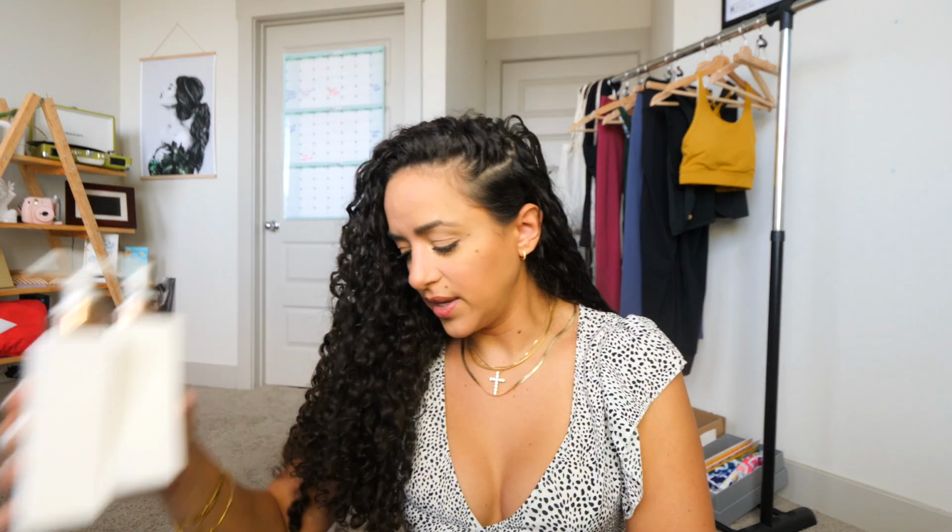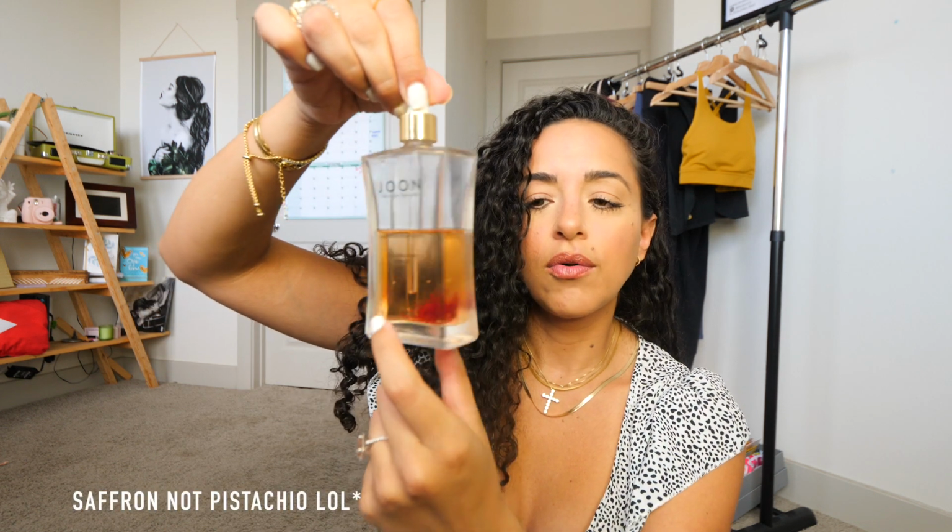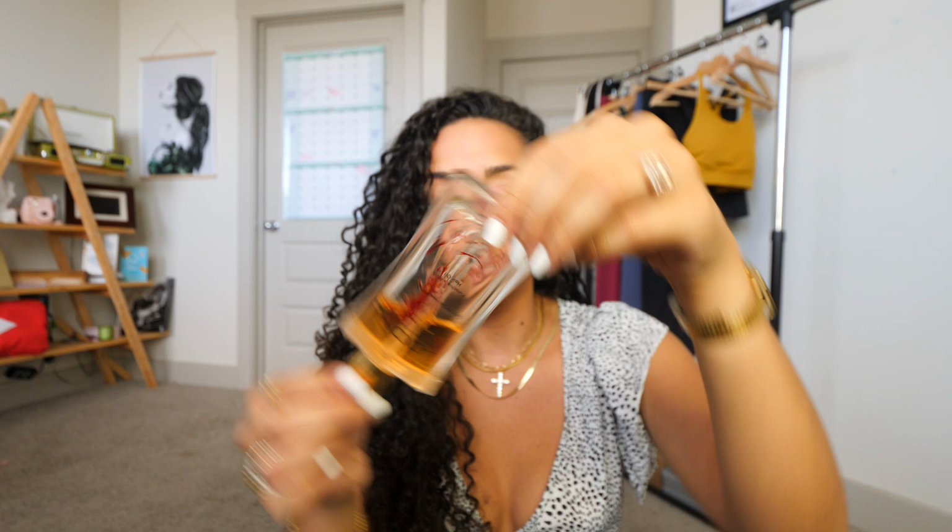And with this is my favorite product of theirs. It's their hair elixir, and again, this is made with pistachio and rose hair oil. You can see the pistachio right there. Obviously, I have been using it. You can see how empty it is. I love it so much.